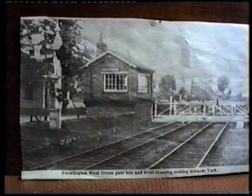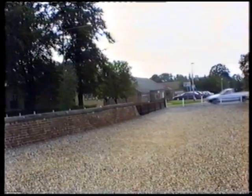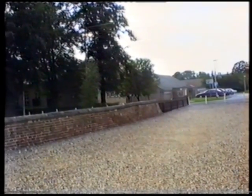In the distance you can see the chimneys of what was Dolman House. This was an annex to the school in those days, which has now been developed beyond all recognition. And there it is again, as it is today. Quite a change. And you can see the assembly hall through the trees there.